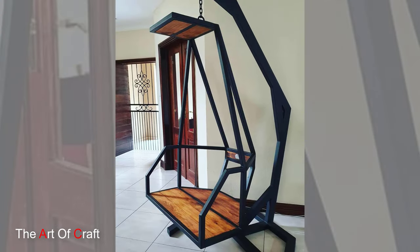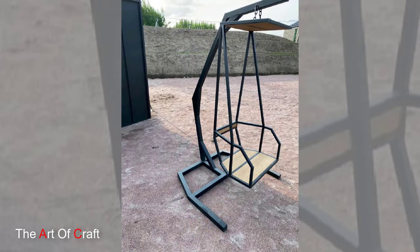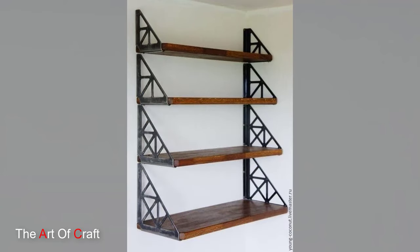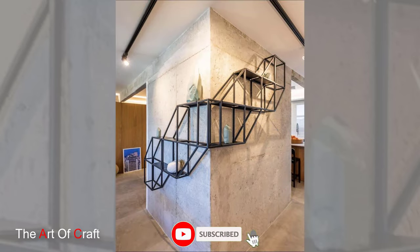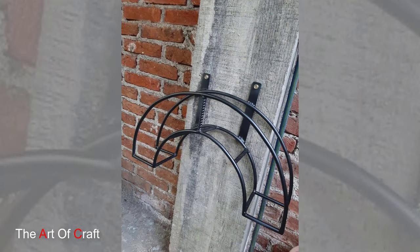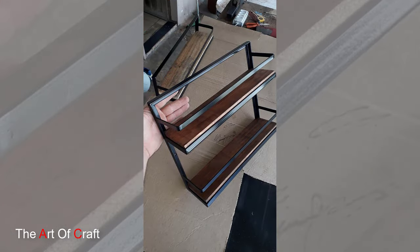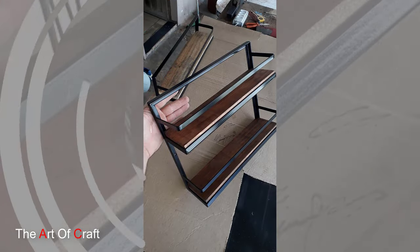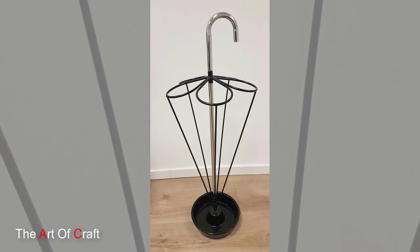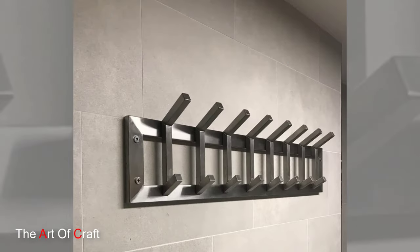Metal dining tables offer a contemporary and industrial vibe to dining spaces. Whether it's a sleek stainless steel table or a more rustic iron and wood combination, metal dining tables provide a durable and stylish focal point for family meals and gatherings. The use of metal in dining furniture allows for creative and sculptural designs, adding an element of artistry to functional pieces.